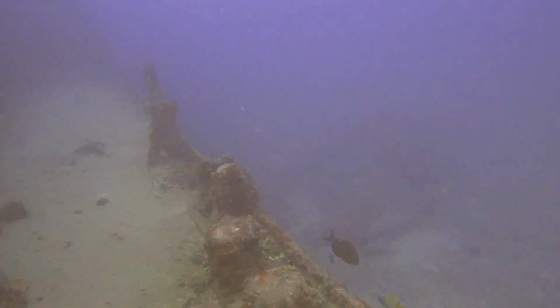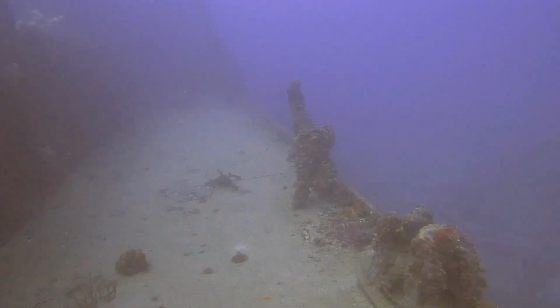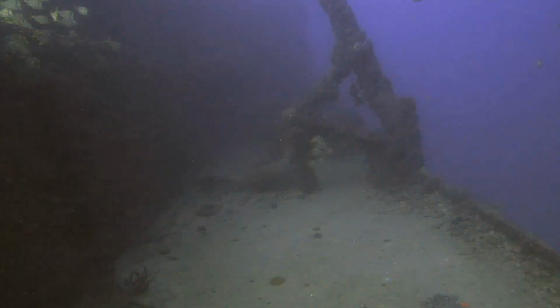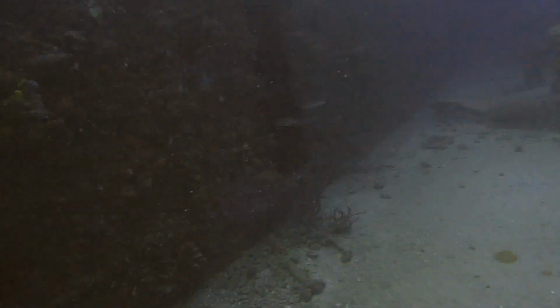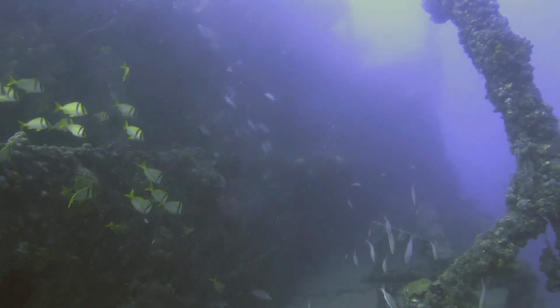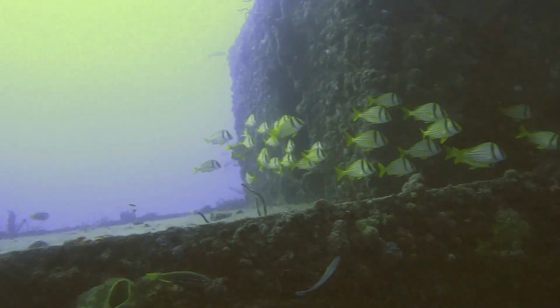She was originally commissioned in the 30s, in 1936, as a cutter, as a law enforcement ship. She was armed. She did have tours of duty throughout the 40s, 50s, 60s, and ultimately was decommissioned in the 80s. So we're going to start making our way around the outer portion of the deck here.